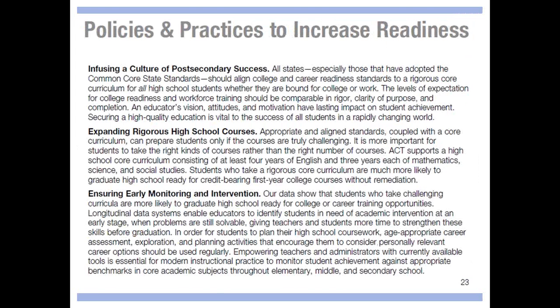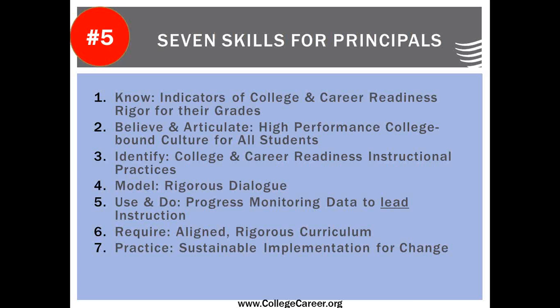So the ACT has given us very specific recommendations based upon this research and decades of research. Infuse a culture of post-secondary success all the way down to kindergarten. It is the building leadership team that creates that culture. Expand rigorous courses. It is the building leadership team that does that. Ensure early monitoring. That goes back to priority number 1. And not only monitor, but then intervene. It is the building leadership team that is responsible for that, that integrates that data into the faculty meetings. My friends, we're not going to win if we don't accomplish this support.